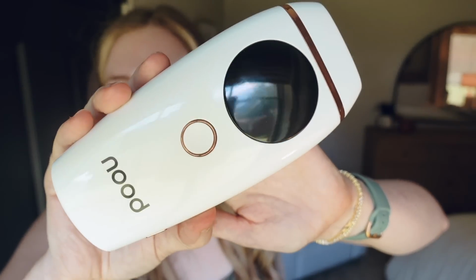Next up in my beauty category is the Nude. So this is such a cool product.